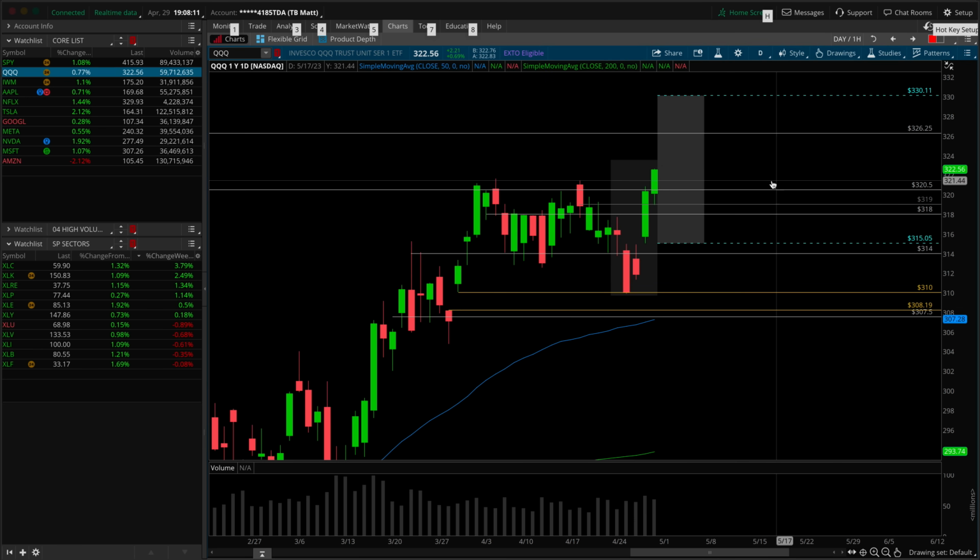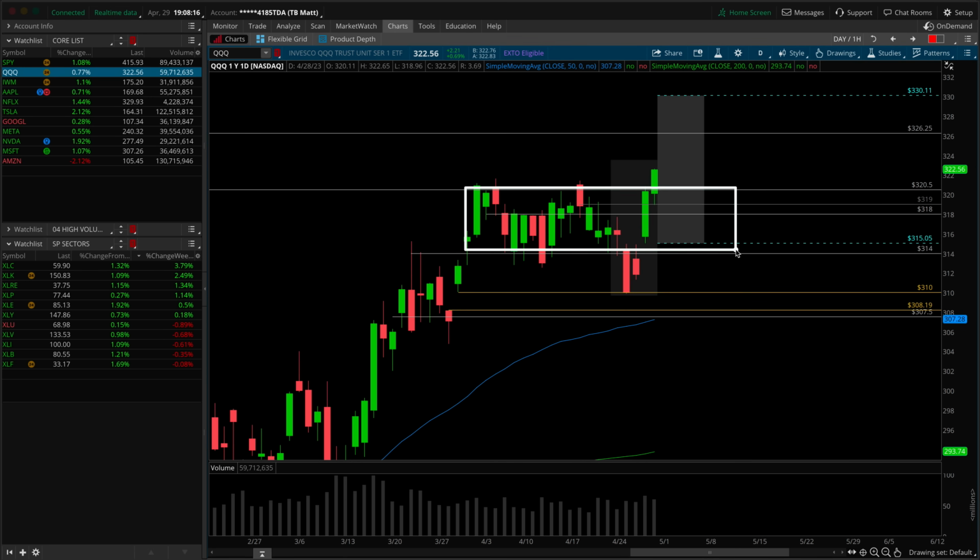On a deeper pullback, it's not the end of the world if we give up 320.50. It wouldn't be ideal, don't get me wrong. That would constitute a look above and fail, but I wouldn't be shorting into this area here. Just remember how strong it was from this, and then also these rejection points right in here as well.